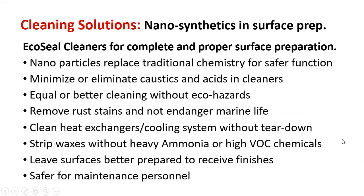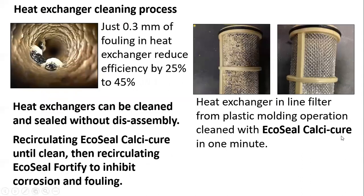With cleaning solutions, nanosynthetics, and surface prep, cleaning solutions replace traditional chemistry for a safer function. They minimize or eliminate caustics and acids in cleaners, and give you equal or better cleaning without eco-hazards. It makes it possible to remove rust stains and not endanger marine life, clean heat exchangers and cooling systems without tear down, strip waxes without heavy ammonia or high VOC chemicals, leave surfaces better prepared to receive finishes, and be safer for personnel. Here's an example of a heat exchanger cleaning process.